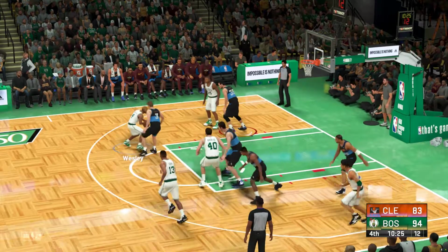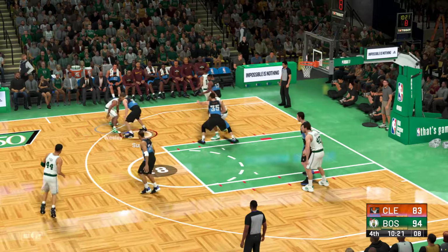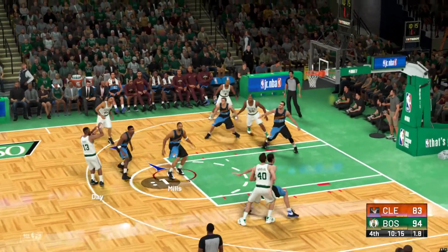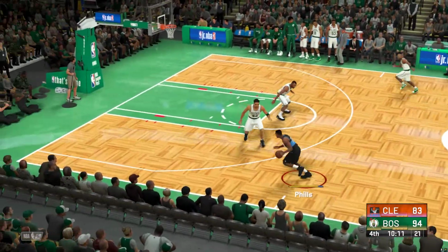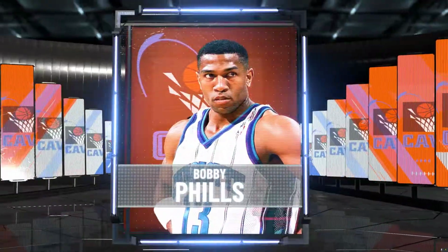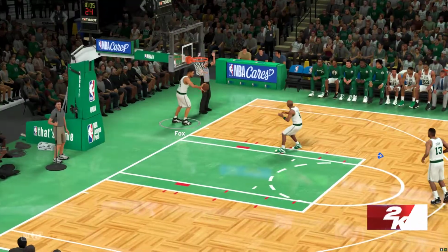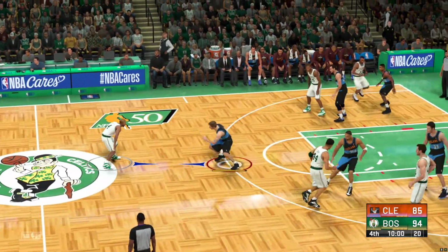Left side, Williams. Kicks to Day. Pass to Wesson. Now Fox. Passes it to Day. Beyond the arc. Can't hit that one. And Cleveland will come the other way. And it is flushed down with a nice jam. Really crisp, intelligent passing to make that basket possible. Boston's gone 1-3 from outside the arc since we've reached the fourth quarter.